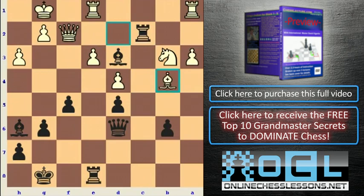Bishop b4. He decides to simplify the position going to the endgame. Of course, whenever you have a cramped position, it's a good idea to simplify down into an endgame. You know, even if you lose a pawn in the process, perhaps you have some fighting chance there. Unfortunately, that's not the case here. Rook takes queen, bishop takes queen, rook b2, hitting the knight.